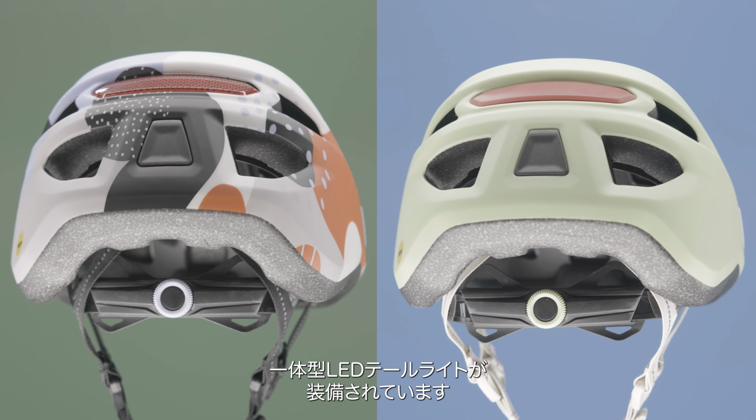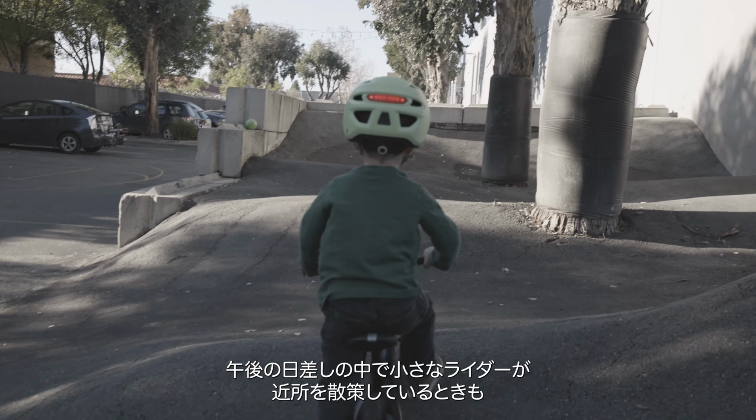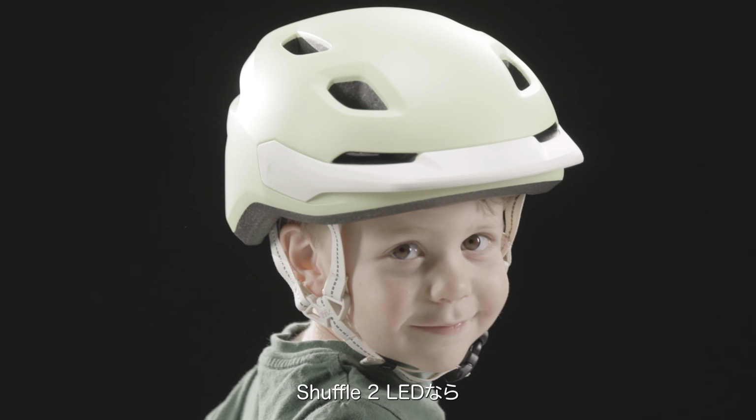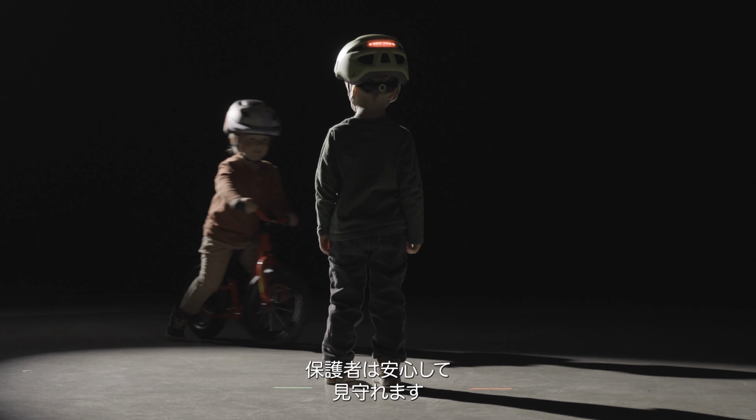The Shuffle 2 has a reflective stripe on the back, and the Shuffle 2 LED comes equipped with an integrated LED taillight for increased visibility. In low light conditions, parents have peace of mind knowing that whether their little one is exploring the neighborhood in the afternoon sun or venturing out during dusk, the Shuffle 2 LED keeps their little one visible to them and everyone around.